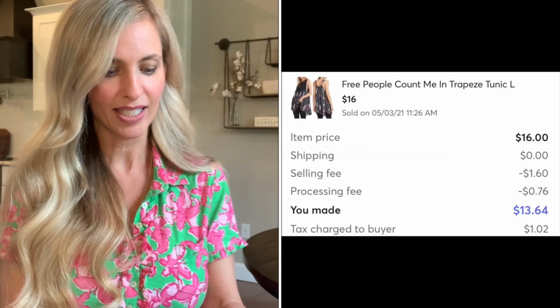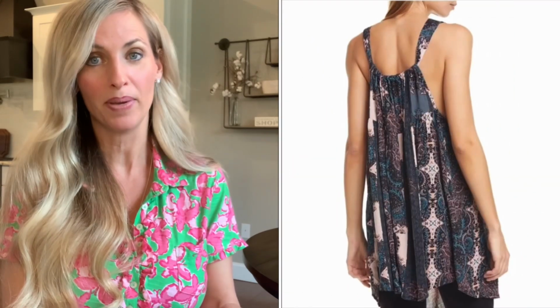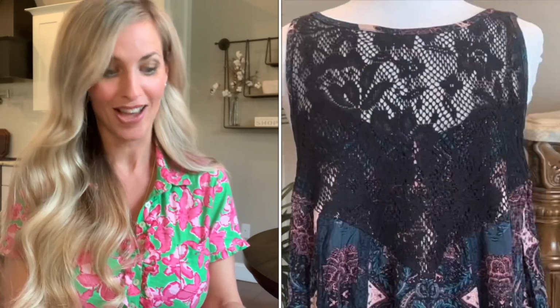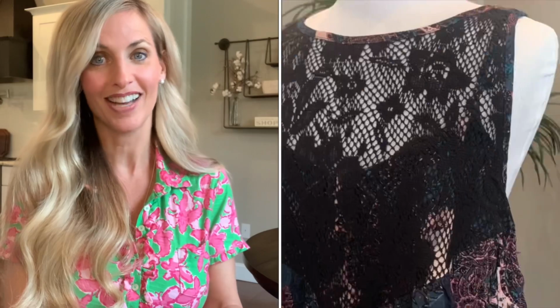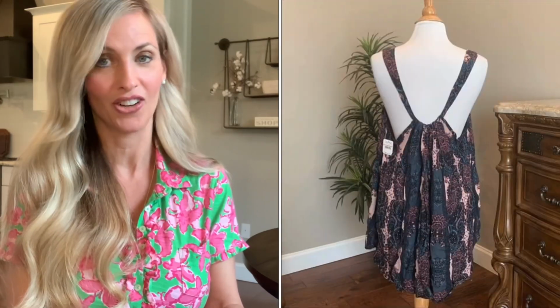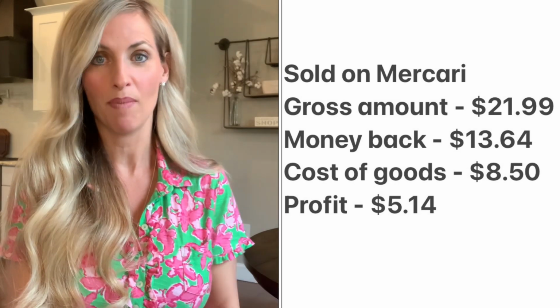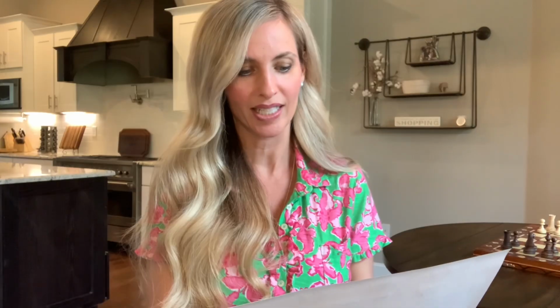Then the last one was the Free People Count Me In trapeze dress. And this was another one that I got from Fox Liquidation and have a lot of them. It sold for $21.99. My earnings were $13.64. I paid $8.50 and my profit was $5.14.